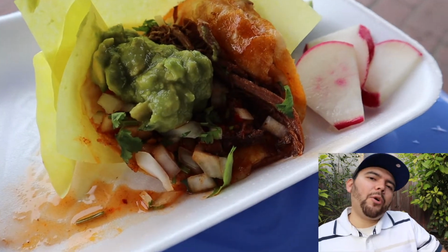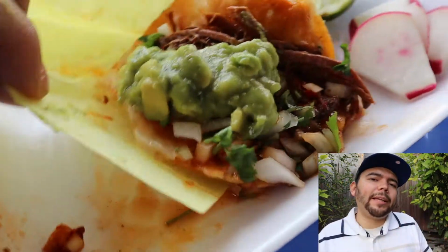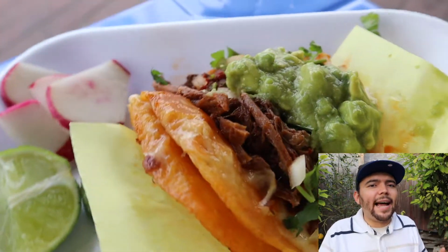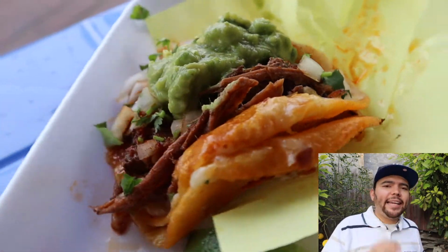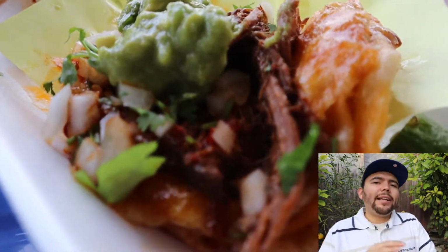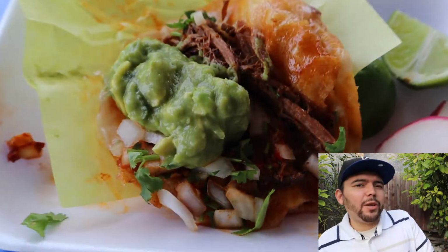The second thing that I ordered today was a taco dorado de birria. And I customized it a little bit. I added queso inside and some guacamole, and it gave it a really different flavor, which I enjoyed a lot. I really liked the way the birria tasted with the cheese and the guacamole.